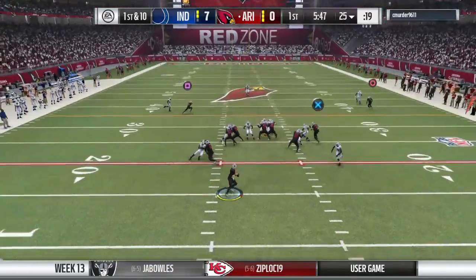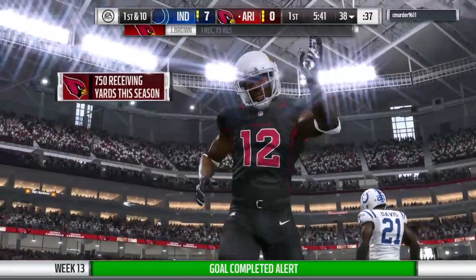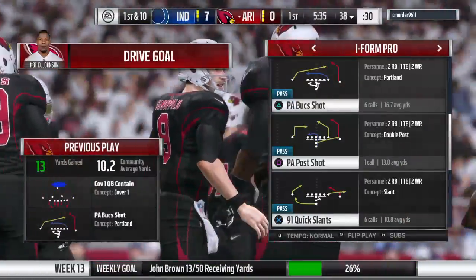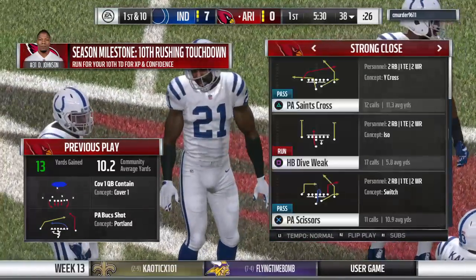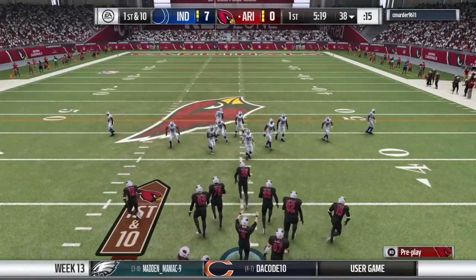They go play action here on 1st down. It's brought in complete. It's John Brown. 13 yards there on the pickup, and it'll give the Cardinals a 1st down. And when an offense is doing a nice job selling the play-action pass, a lot of responsibility shifts to the linebackers. They're the ones that have to determine run or pass and get to the proper places on the field.